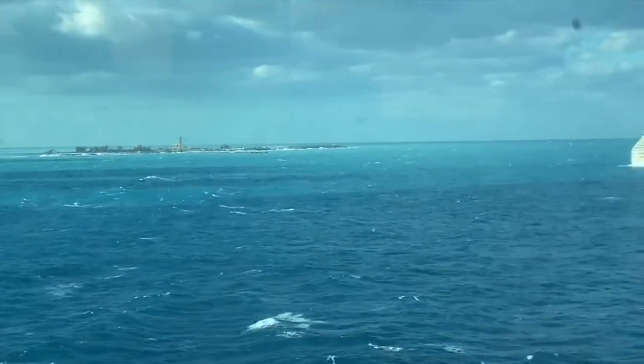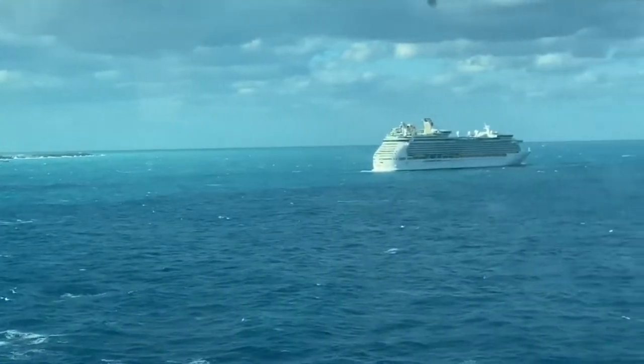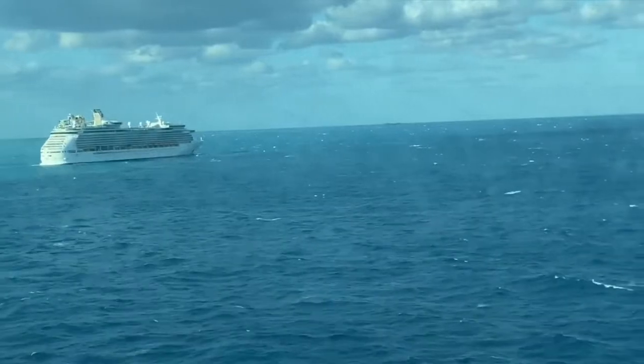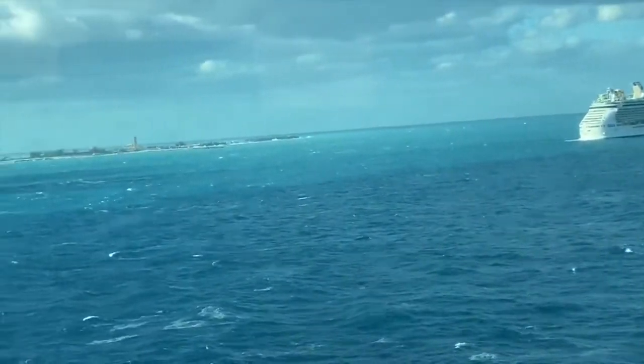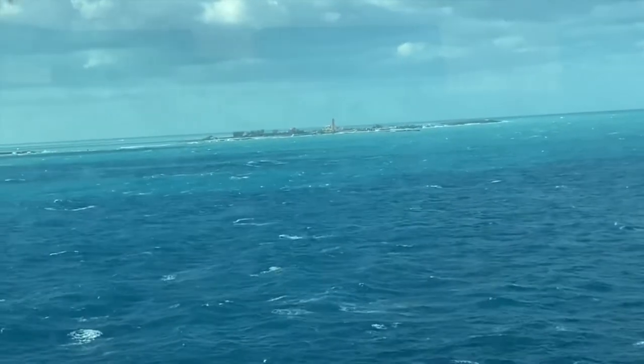I believe Mariner of the Seas was also in the area. At one point, Mariner of the Seas tried to back down to the dock to see if it was possible for them to dock, and they were unsuccessful. So as a result, our Perfect Day at CocoCay Day became a sea day, which was a little bit of a bummer, but we decided to take advantage of other things that the ship had to offer.